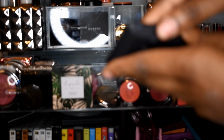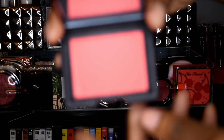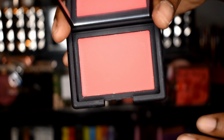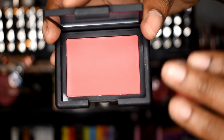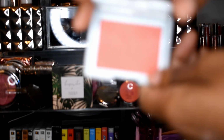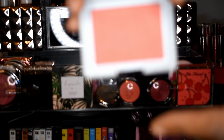Next is SM, and it is like a burgundy, but it has like pink to it. It's very unique. I don't think I have any other blush that really matches this, but I really do enjoy this color, and I believe this is limited edition. Two more NARS blushes. This is the Eddie M one and Loves Me. This is like a burgundy blush with like a purple undertone. It's really interesting, very unique. I really do enjoy this blush, and yeah, good to go.